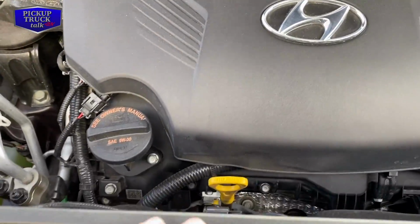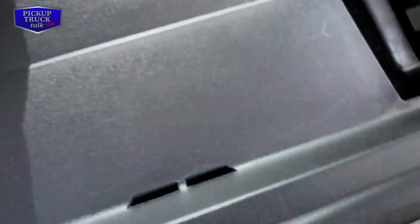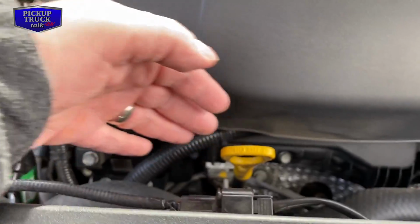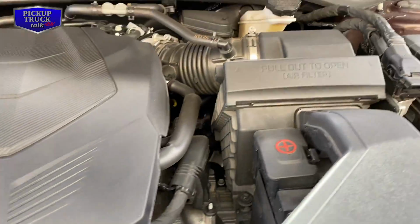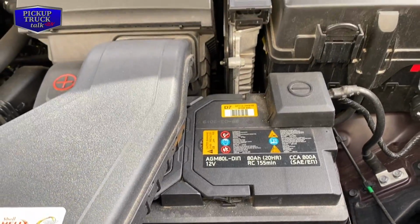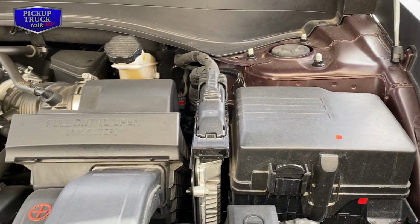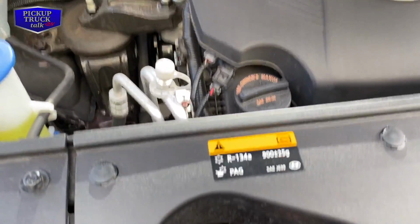Dipstick is right there, and again, it's not too bad. I can get right to it, so it's not hard to get there. And adding oil there is pretty easy too. So both pretty easy, nice to get to. You can pull out and open to get the air filter there, and the battery is right there. I'd say this is, oil fuses there too. So it's really a slam dunk to get everything. It's nice and well thought out, easy to get to.